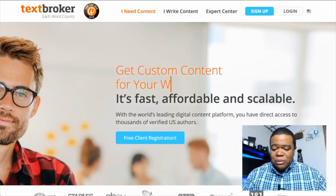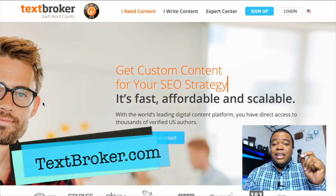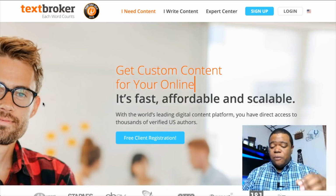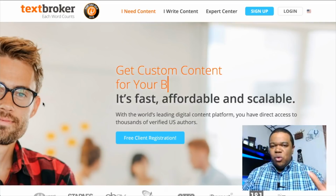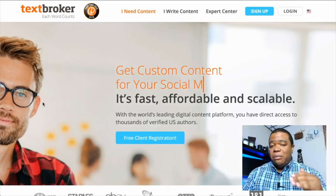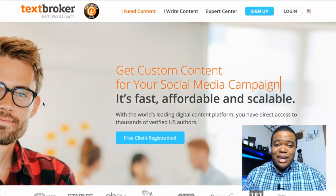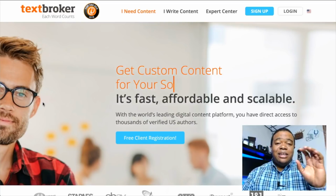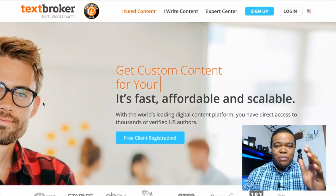So the next service that we have here is called Text Broker. Now, Text Broker is probably one of my favorite services to use as a website owner. So what I do with Text Broker is I might have an idea to create a new website, and sitting down and doing the research and actually typing out the articles is very, very time consuming. However, that's where Text Broker comes in. You can actually contract out the writing of your articles to a company.